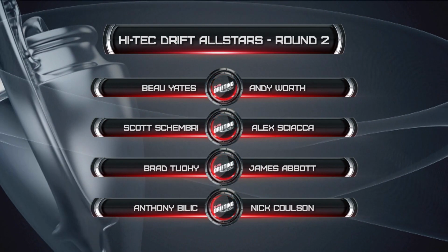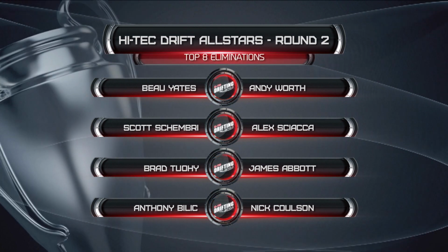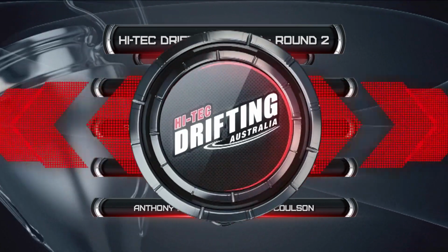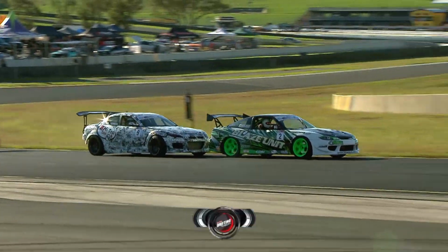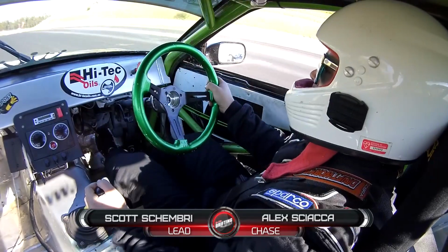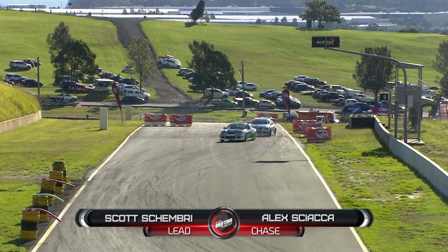Battles as they'll be. Bo Yates will take on Andy Worth in a new versus old Toyota battle, but it's Shemry versus Sharka that's going to be definitely the standout battle there, and that is where we're going to start it right now. Points leader, and that points lead on the line. And check this out, the boys are going to make sure they're nice and close before we even get to the chicane. And it's time to throw it sideways.